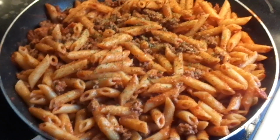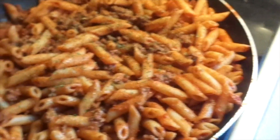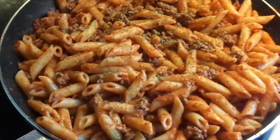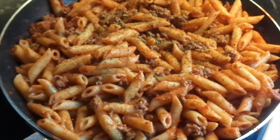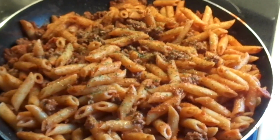Yum, yum, yum. So here's what we're having for dinner tonight, my darlings, my sweet darlings. I made penne pasta with ground beef and bacon and just a little tomato sauce. So this is what we're having, and I'm going to put a slice of cream cheese on top.